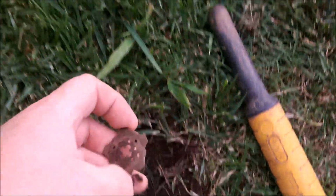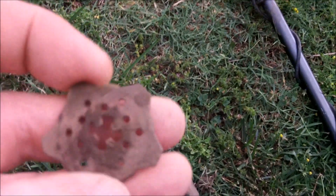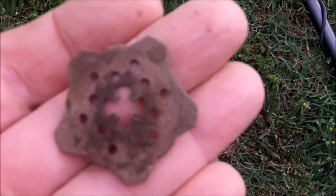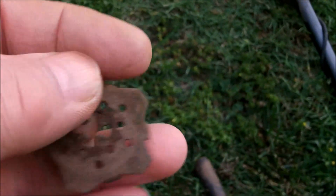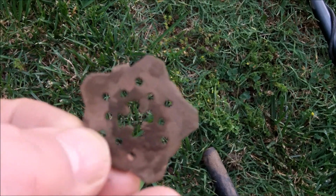Yeah, I'm just working this front section, and got a 17-18. I was pretty sure it was going to be a pull tab, but it isn't. Check that out. Not quite sure what that is. It's got little tabs on this side, but that is very cool. I'll get it cleaned up, get you a better look at it, but yeah, kind of an interesting piece there.